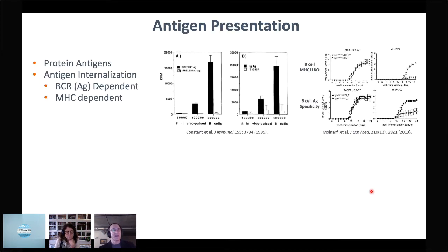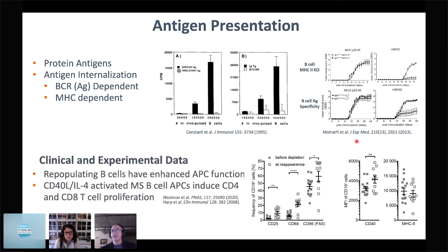If we look at antigen presentation, B cells are potent antigen presenting cells that are dependent on their B cell receptor on the cell surface and the presence of co-stimulatory molecules such as major histocompatibility complex. Reduced antigen presentation has been noted in B cell treated patients, with an interesting facet that repopulating cells have enhanced antigen presenting activity and enhanced expression of co-activating molecules such as CD25, CD69, and CD40. In fact, B cells repopulating following rituximab treatment have been shown to induce CD4 and CD8 proliferation.